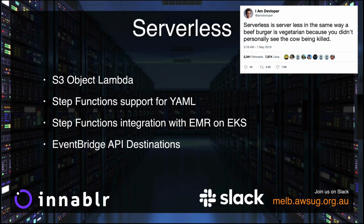Then the last one in this category is EventBridge support for API destinations. So this is basically that you can send events to any HTTP API. You're not as tied to only the existing integrations you were before. You've got some freedom in what you want to do with them. So this can obviously go to external parties, but it can also go to your own personal company systems. Yeah. So really, EventBridge becoming the hub of everything now.